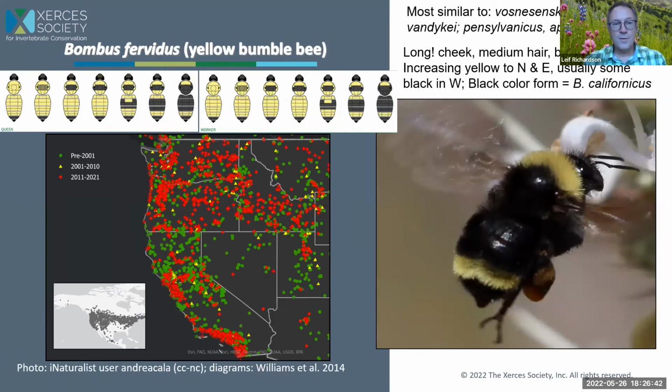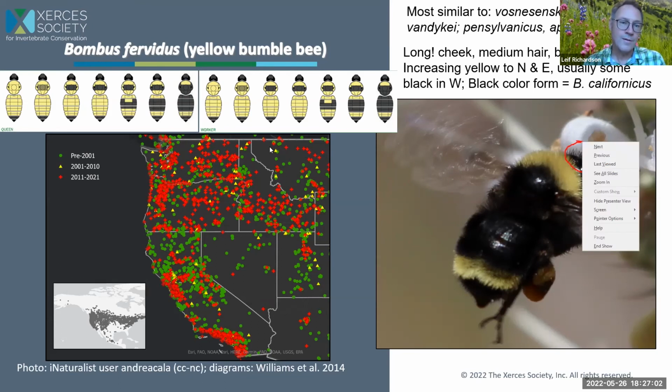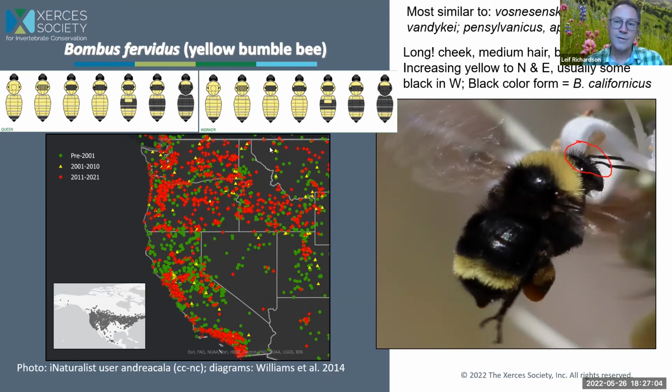Okay, so here's another one in this color pattern group. It is a mimic, let's say, of the others in this group. It looks quite similar, but there's one glaring difference that you can see right away when you see this bee in the field, and that is the absence of yellow hair on the face and the absence of yellow hair on the vertex. There just isn't yellow hair there ever, in my experience, ever. So look carefully, but you are going to look for black hair on the head.